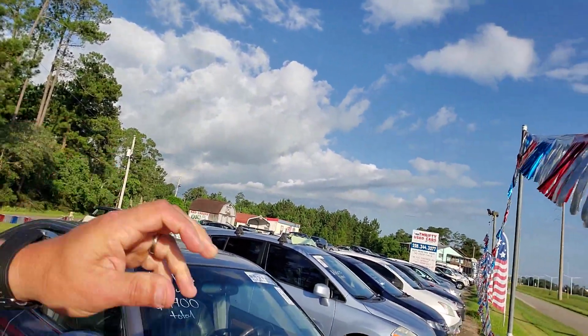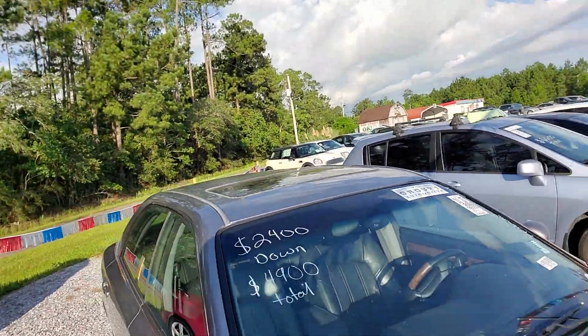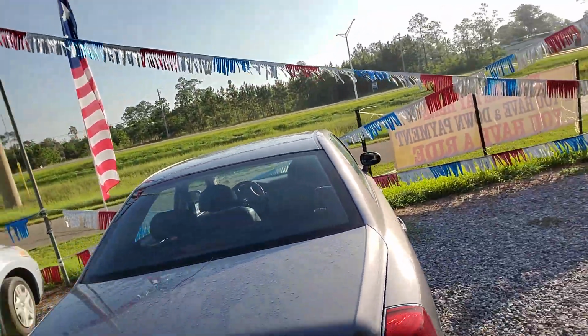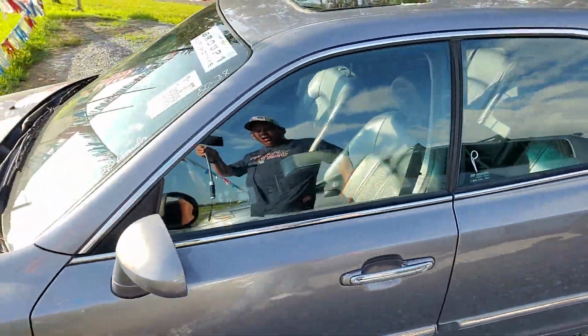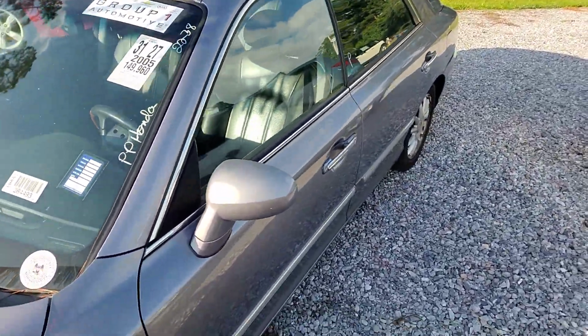Okay, our first car up is a 2005 Hyundai. It's in pretty good shape. Got a little rusting in a couple spots, but besides that, she's a good car. That's an XG350. So, it's a 2004. The total price on this car is $4,900. We're asking $2,400 down on this car.